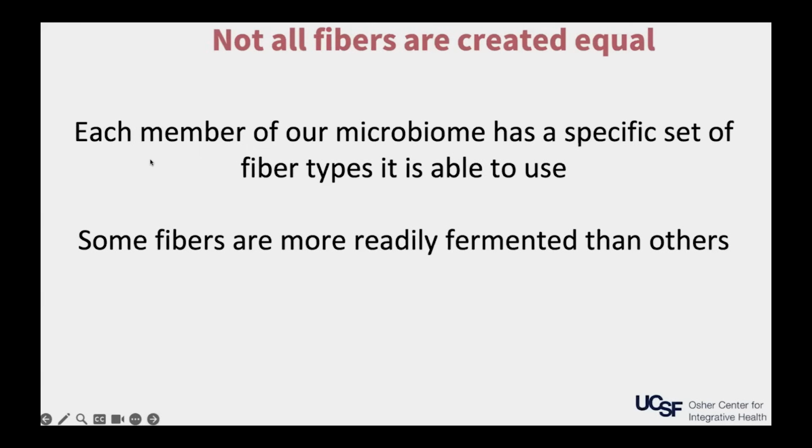And each member of our microbiome actually has a specific set of fiber types it is able to use. And it's like a community. Each feeds on a separate type of fiber, and with a diverse array of fibers, the community really optimally thrives.